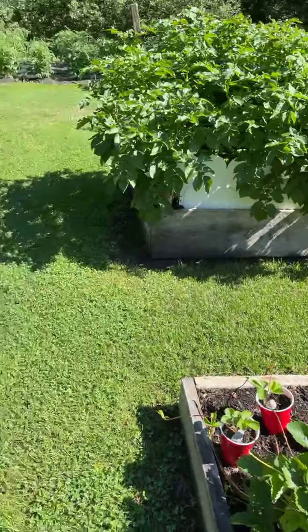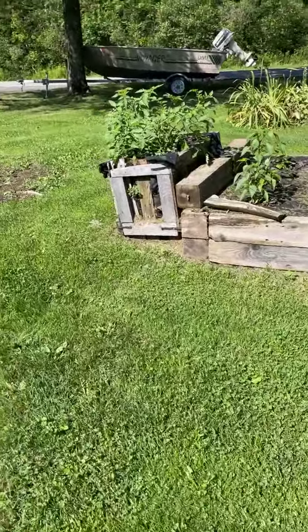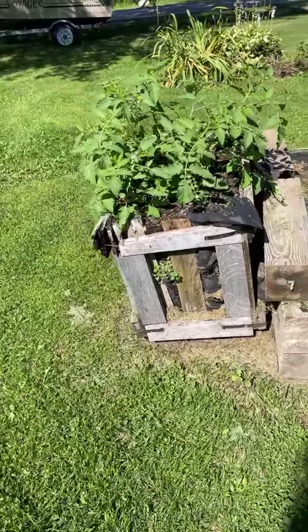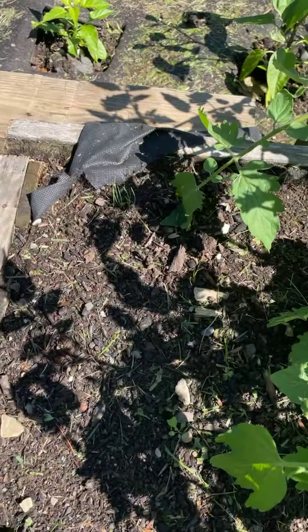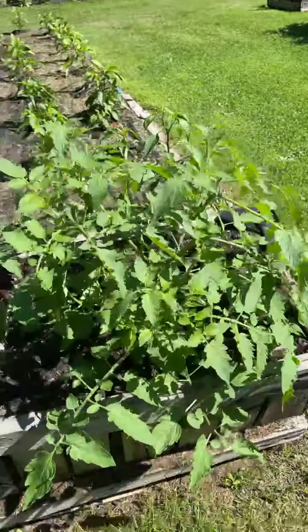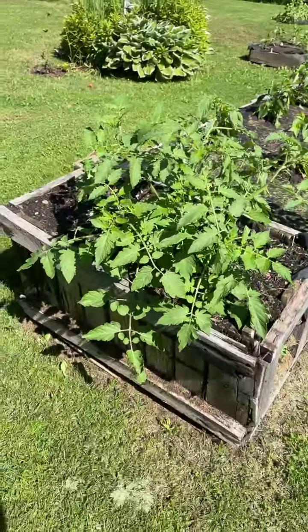All right, so I'm gonna swing over to the pepper bed because I'm not totally going in order. So this, I can't remember what we planted, chives, and they didn't really come up that great. You can see a few here in this container. So I threw in a cherry tomato, and I'm just gonna let it bush out and drape down over the side and let it live its best life.